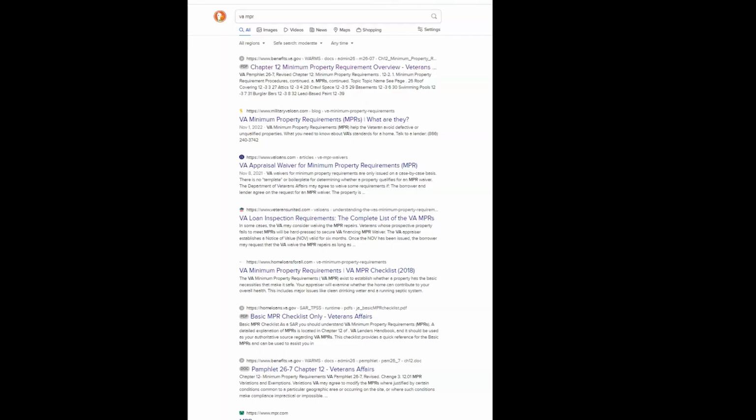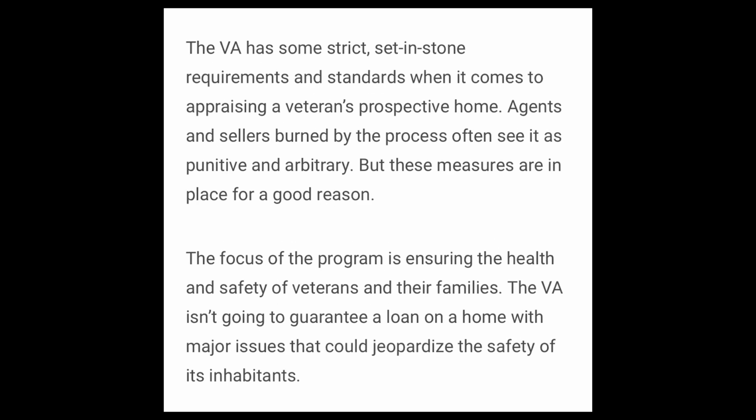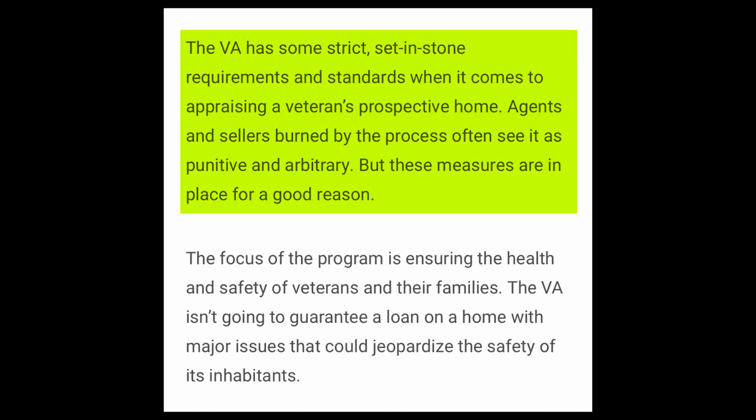To find these online, all you have to do is go to your search bar, whatever you're using, whether it's Google or DuckDuckGo, type in VA MPR, and probably the first thing you're going to pull up is Chapter 12, Minimum Property Requirement Overview. The VA has some strict set-in-stone requirements and standards when it comes to appraising a veteran's prospective home. Agents and sellers burned by the process often see it as punitive and arbitrary, but these measures are in place for a good reason.